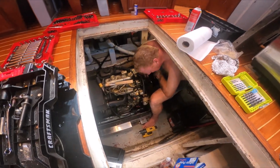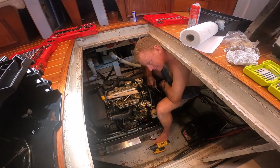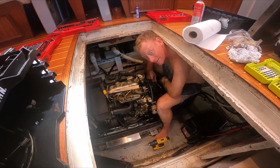Well, looks like it's taking the whole front end of the engine off. We don't want to do that. No. Are you tempted just to drill it off? That's what I'm trying to do now. Okay.